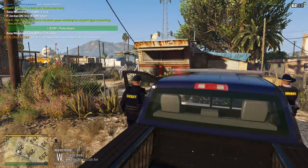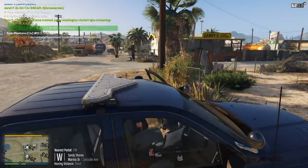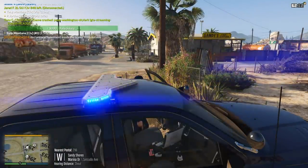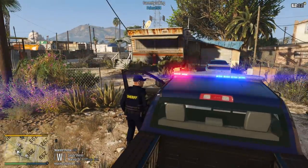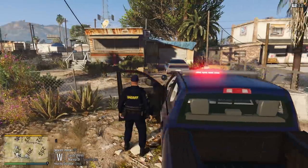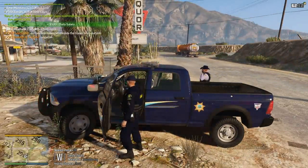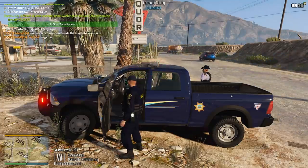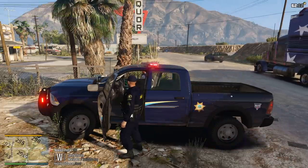Oh, look at those trucks coming down this road. Oh my god. Oh, Jesus. Good lord. FFI, do we have a description? Occupants of 296 Marina Drive, this is your last chance to come out with your hands up. He has long hair that goes down to his neck. He's wearing a light jacket. Occupants of 296 Marina Drive, this is your last chance to come out with your hands up.